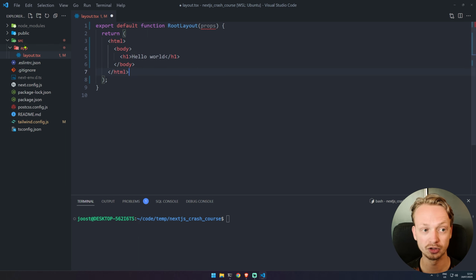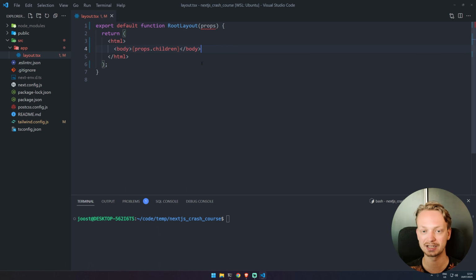So Next is going to choose one of our page components, which we haven't created right now, but we'll see that in a moment. And it's going to pass that via props into this root layout. And then we can decide, well, actually I want my pages to be in the body. So if I do props.children, which is the name of that prop that Next gives it, this will be the place where all of my pages will live. So my page components will not need their own HTML in their body. They will always be added by the layout. But then Next will just swap the component that we use to render the pages, depending on which URL we're visiting. So this will be the normal JavaScript way to write this.